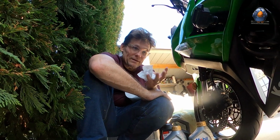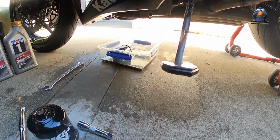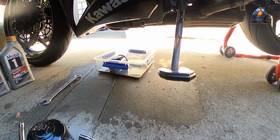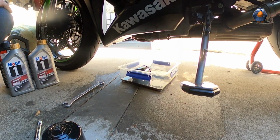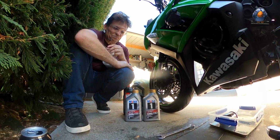Well, here I'm doing it again, just only about a litre, not 12 litres, and not on someone else's private premises. So that was quite embarrassing. Anyway, we are nearly ready to put this new oil filter back on. Let's give it a go.